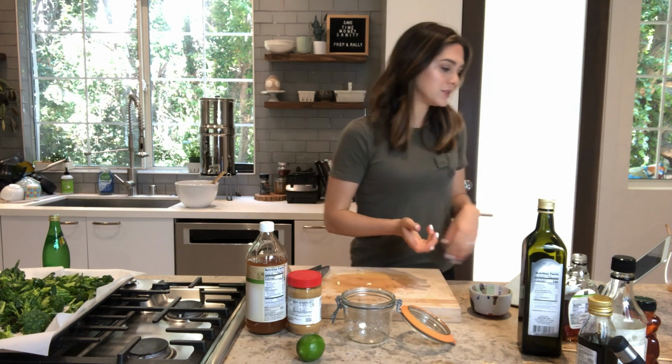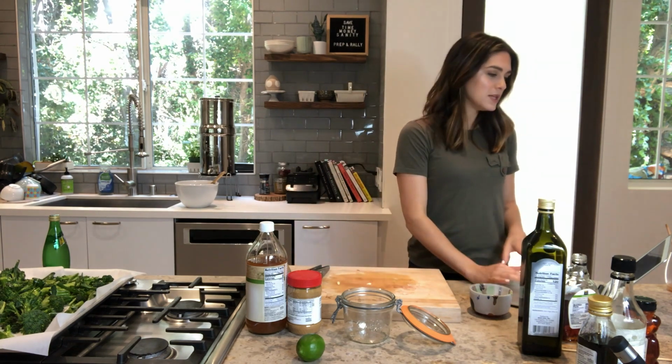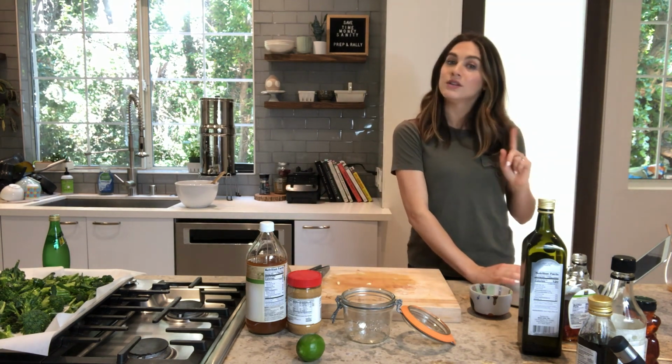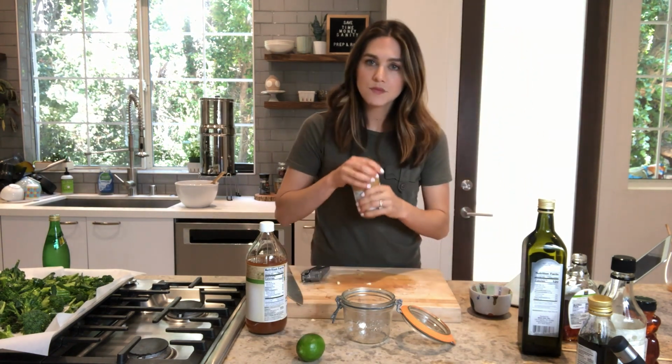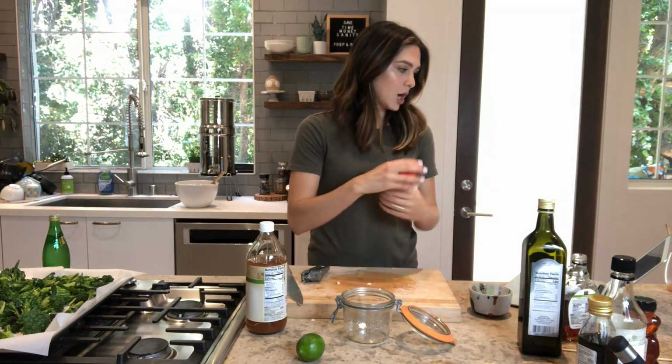Or maybe you want some just plain cut up vegetables during the week. You have a great dip to dip it into. And the pesto, which we'll do soon, I'll show you all the things that I do with it. I'm kind of obsessed. All right, so I have a little container here. We are making our peanut sauce.